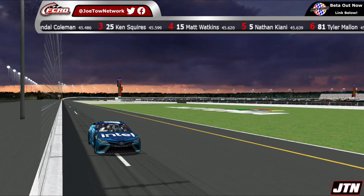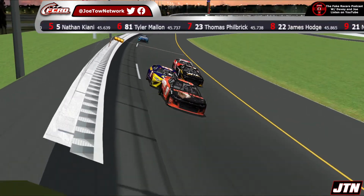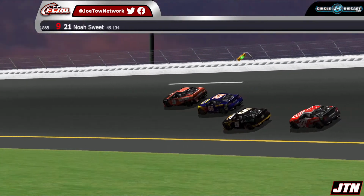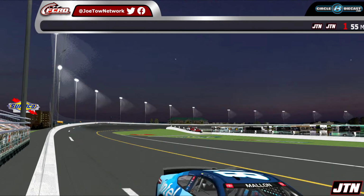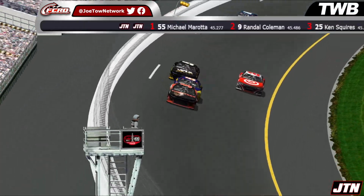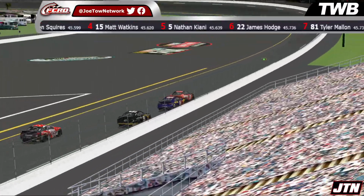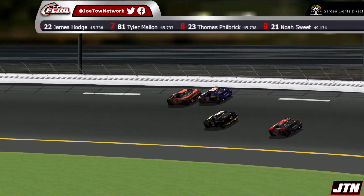So a couple notes for the folks at home too. No damage model yet on this car, so that is still a work in progress, right? This is pre-beta, so we're still a ways away. We will be doing our best to show you guys what you want. We'll show you the interiors here in a little bit. But again, take everything with a grain of salt, because things are still getting worked on. And yeah, this is so exciting.